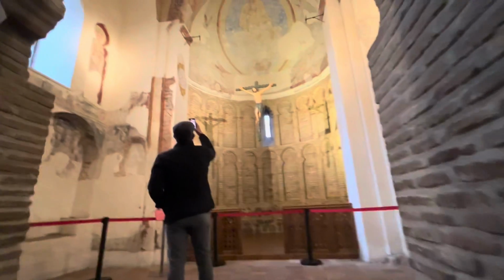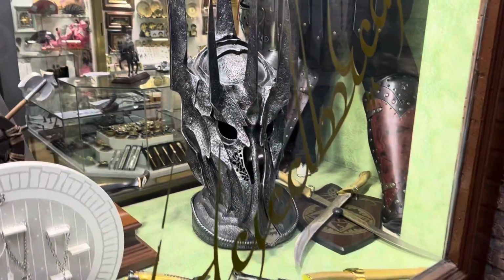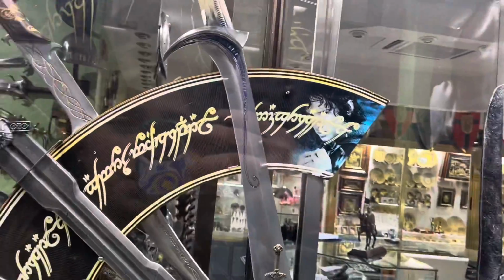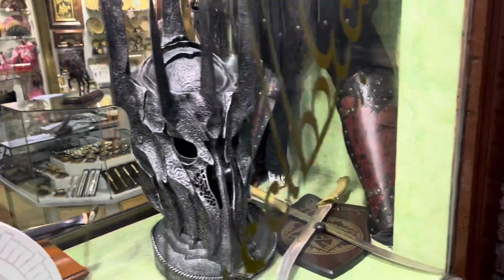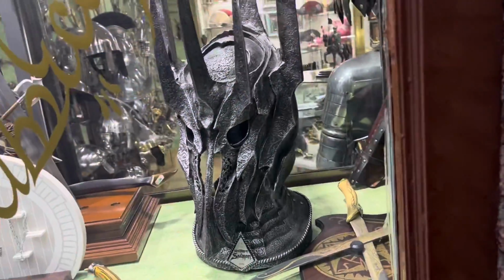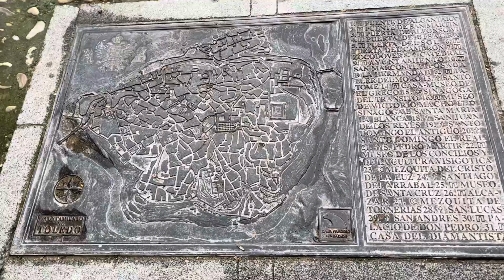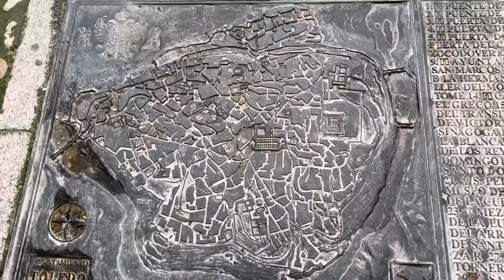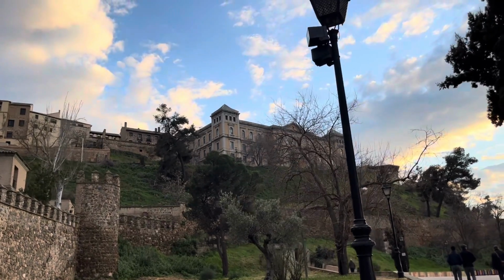If you couldn't tell already, Toledo really was the meeting ground of the three different religions. This mosque was again Christianized, like a lot of other things in this city. Bro, what? For those who don't know, Toledo is where they made the swords that were used in the Lord of the Rings. So if you ever want to buy an authentic Sauron, I think that's his name, helmet, here's your spot. On most major areas in Toledo, they have these little maps that show the whole town. It's kind of cool. And they have inscriptions here saying what's what, a little key. The greenery against the sky, so beautiful.